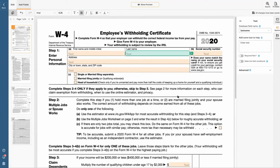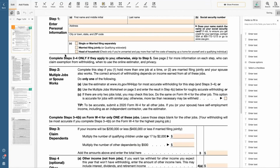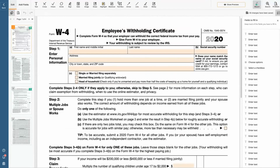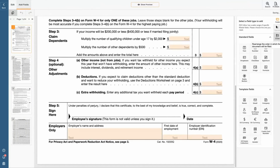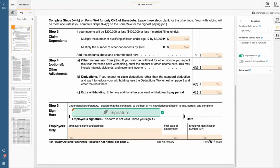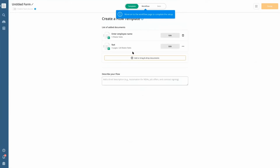And we're going to add a signature. You can also edit the document directly in here using our PDF editing capabilities. So if I wanted to highlight something, remove something, add text, I can do that. But we're just going to add a signature here. So here's my signature. Just drop that on. And of course, it's going to be required. That's really all I need to do there. So that's it for the documents.